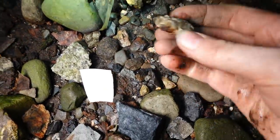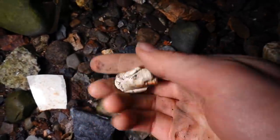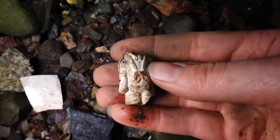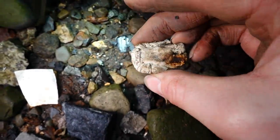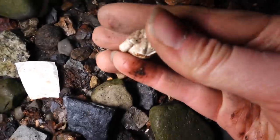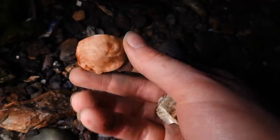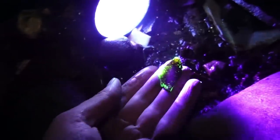Oh, I found one of these before. It's a little like bisque sailor's boy or something, but they never have any head. I found like two of them. Oh, maybe one day. What's that? Oh, I think it's a bit of a doll's head, some hair. Seems to be quite a few things around here. Look. Ha! More radioactive finds. Wow.